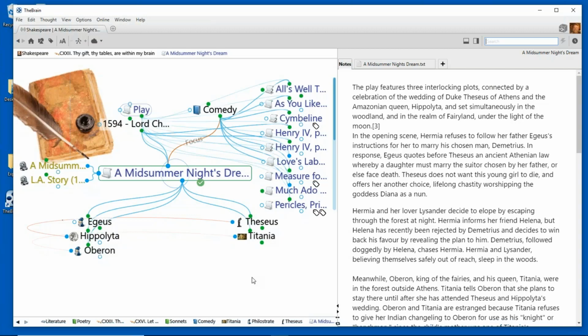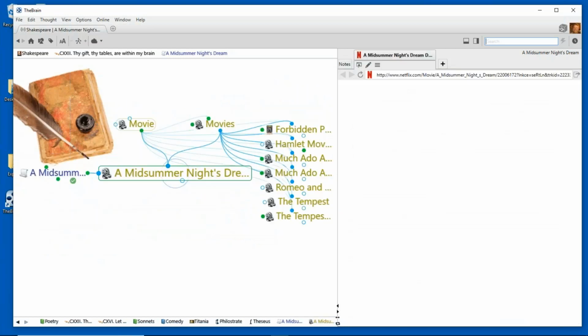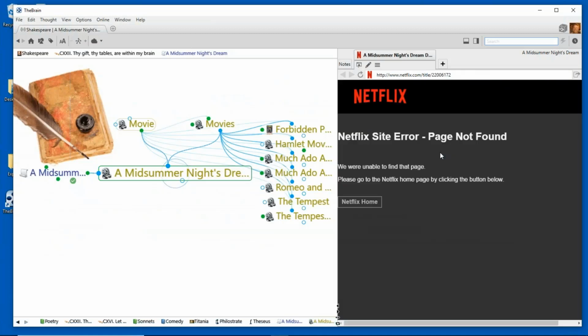And speaking of movies, let's move away from the actual plays. Notice that I'll often have a link to the actual movie. Now, I noticed this earlier at Midsummer Night's Dream. It used to be on Netflix.